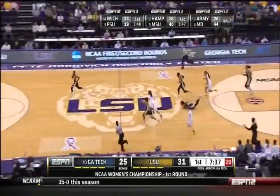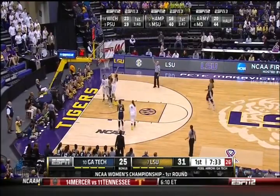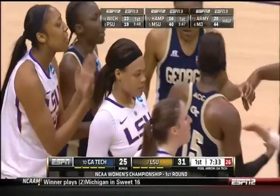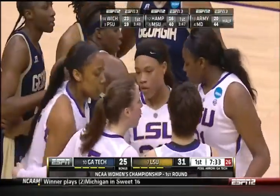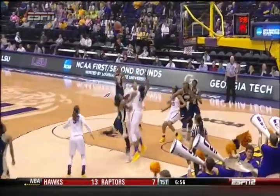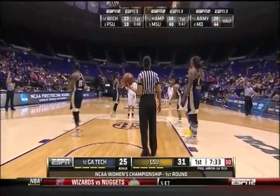Blocked by McKinney. Ballard off to the races. Great challenge by Danielle Ballard. She's fearless in transition. Well, she really is. You know, that's her game. She likes to get out in the open floor and go. One of the best in the country doing it. But look at Shanice McKinney rotating over from help side to block Kayla Davis's shot. Just a great effort by McKinney.